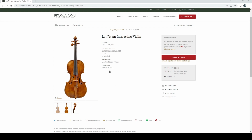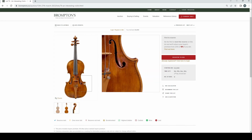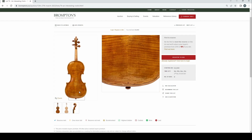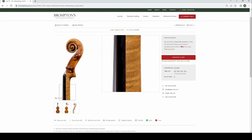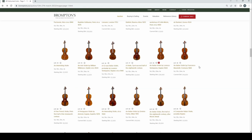4 to 60 estimate, starting bid 2,357. Interesting scroll on that, so I agree it's interesting. This waist is a bit pinched, a bit narrow, might have an effect on the tonal qualities. A bit of a shame actually, because it's an interesting looking violin, and the scroll is pretty cool, but a bit of a pinched waist on that.